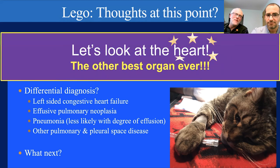Let's go off the other best organ ever, Dr. Chalhoub. You heard it here. It's recorded. It's in our seminar. Lungs are the best along with the heart. All right. Let's go ahead and look at the heart then. I'm going to make sure that our editing team just erases this portion and cut. And then we're going to restart right here.